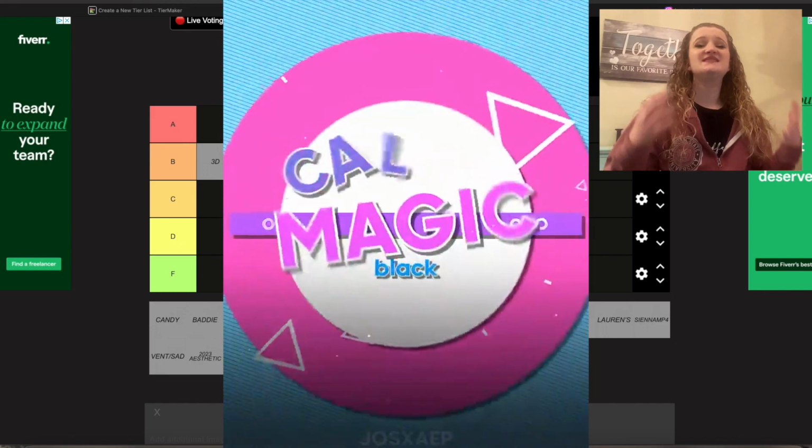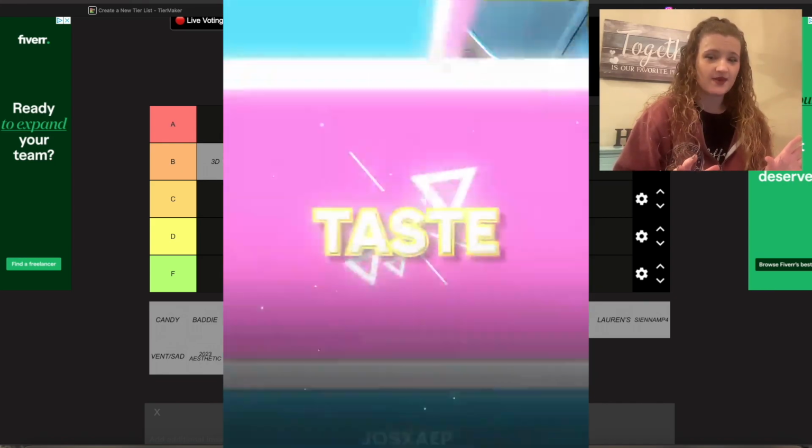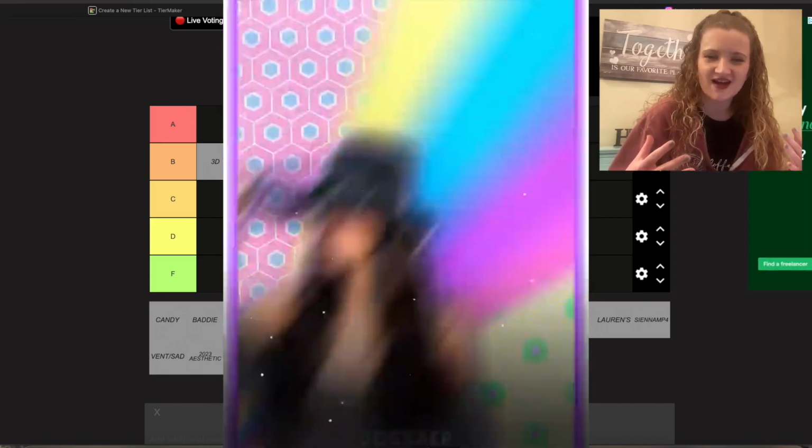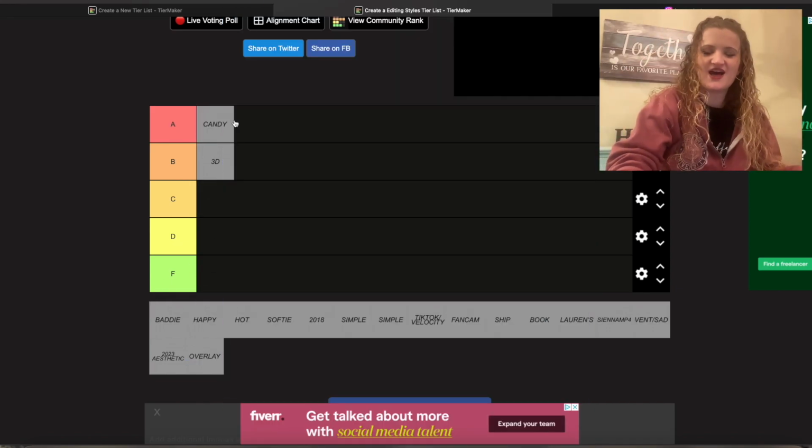Candy style, I'm obsessed with this style. I think that this is so cute all of the time. I don't know how that is done. I've tried a few times, and for that, I'm going to give it an A tier. I really enjoy this style. Every time it comes up on my page, I feel like it's very enjoyable, and I wish I could see more of it. I really don't see that much of it, and I'm really upset about it.